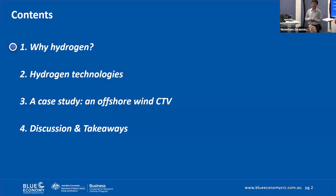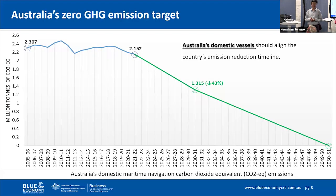First, why hydrogen? The driving force behind using hydrogen is the decarbonization. As you can see, Australia has set a target to achieve net zero emissions by 2050 and to reduce emissions by 43% by 2030 compared to 2005 levels. So the Australian domestic maritime sector should align with these targets.